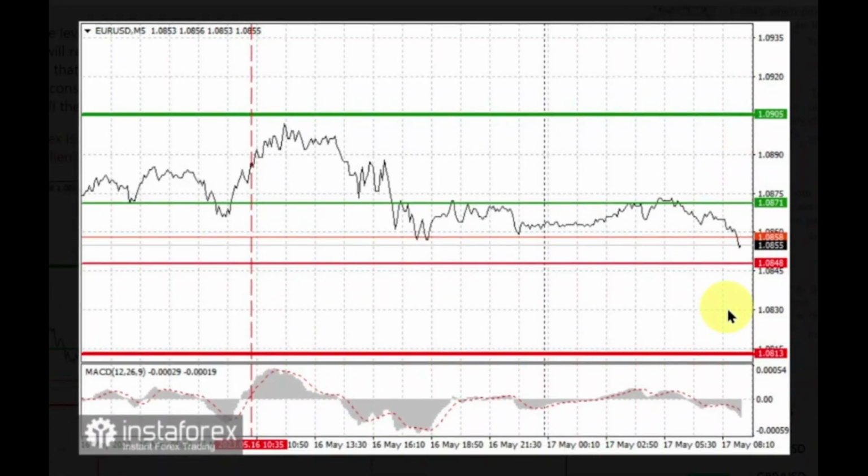and 1.0905. For short positions, sell euro when the level of 1.0848 is reached, and then take profit at the price of 1.0813. Pressure will return if there is no price growth in the eurozone. However, when selling, traders should make sure that the MACD line is below zero or is starting to move down from it.